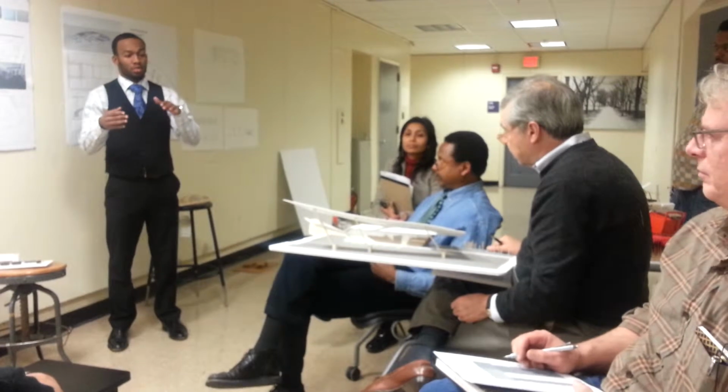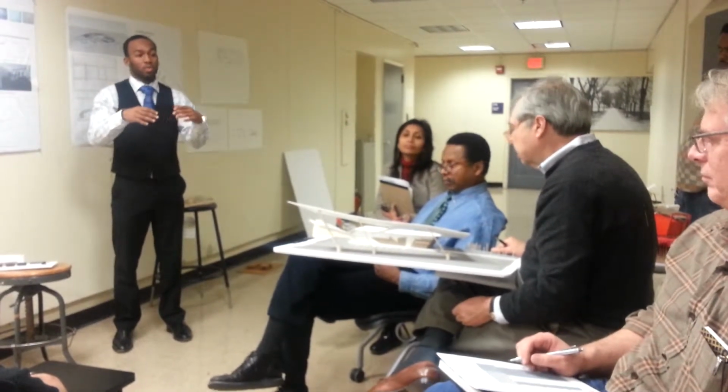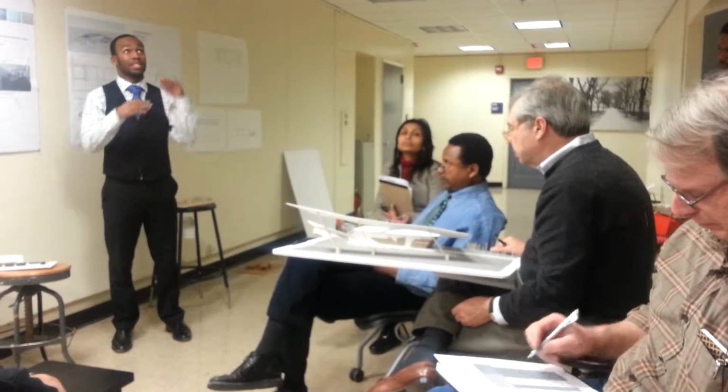What made you open this up from keeping it parallel to that? If I were to keep it straight, you wouldn't really get the experience of both the smaller roof and the larger roof, so I fanned it out so that as you're pumping gas, you can see both roofs.